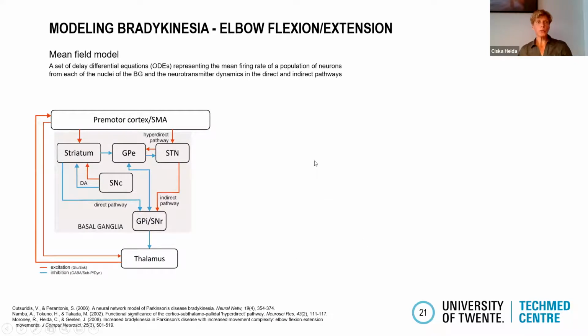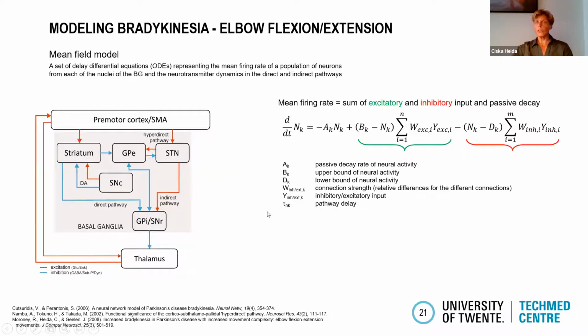So it's a mean field model. We represent the activity of the different nuclei by their mean firing rates, and they are representing a population of the neurons. So this is the basal ganglia scheme that we implemented, and these are the equations used to describe the mean firing rates of the different neural populations.